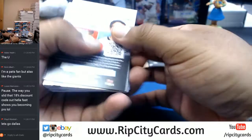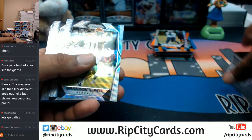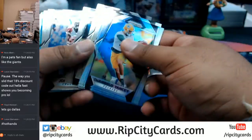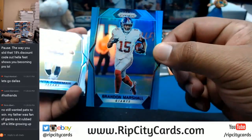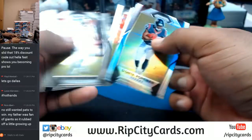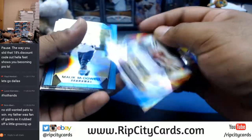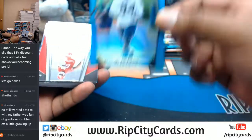Floyd got Dallas. Dude, I've only seen one Cowboy auto, and I've done five cases of this. Brandon LaFella, the Bengals to 149. The auto that I saw was Ryan Switzer, and that's the only Cowboy auto I've seen through five cases. So good luck, man. Brandon Marshall of the Giants, teal. That's why we do this, because you never know what's going to come out of these cases. This could be a loaded case. The rest of those boxes probably got a bunch of Cowboys. We don't know. Aaron Rodgers, illumination insert for the Pack. Malik McDowell, the Seahawks, teal.